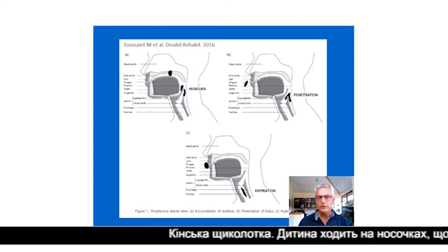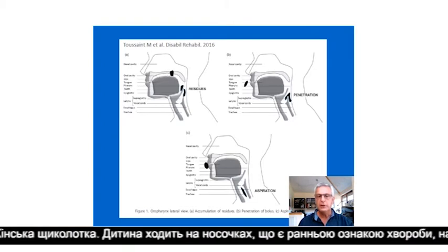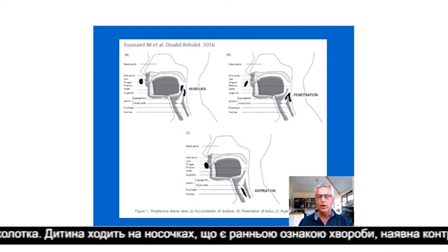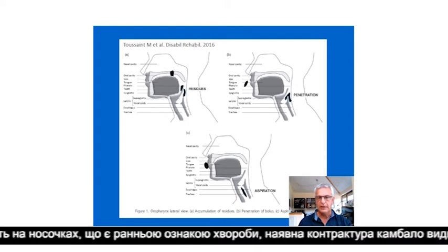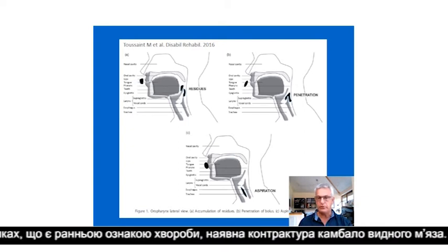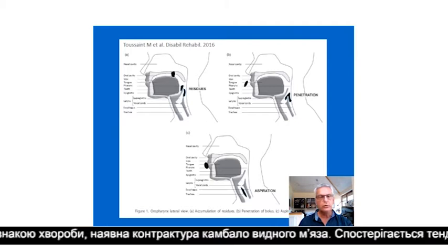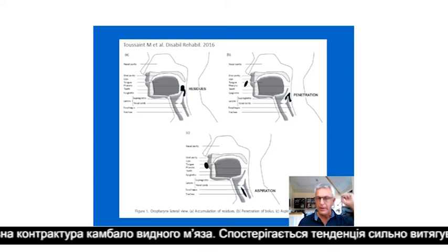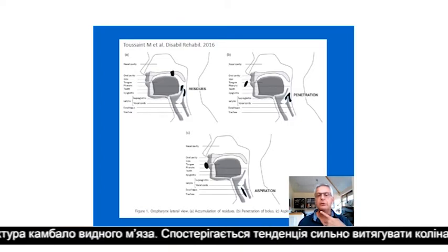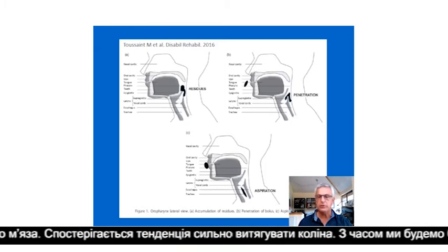Residue just means that when you are eating solid food, you can have residues staying just above the vocal cords, and it can stay there for hours sometimes. The problem with residues is that when you go to sleep, for instance, and you are in the supine position, there is a risk that those residues will go into the lungs and cause an aspiration.